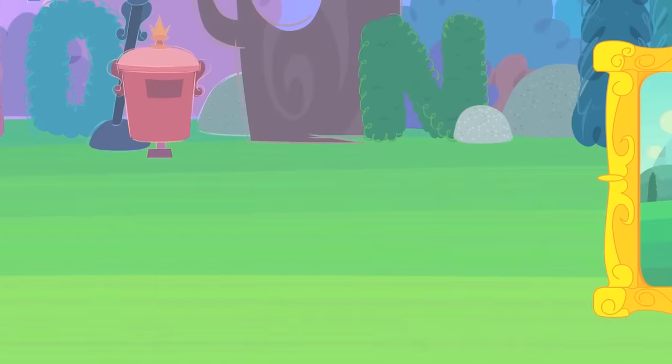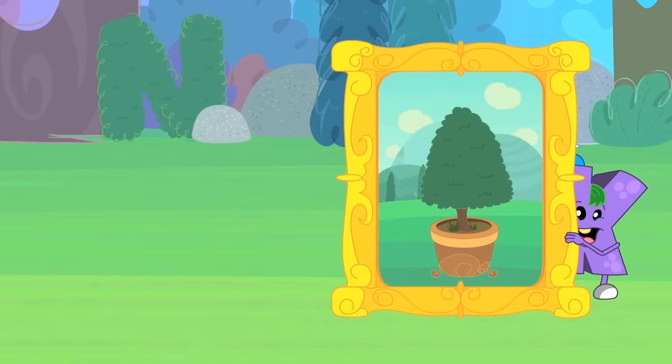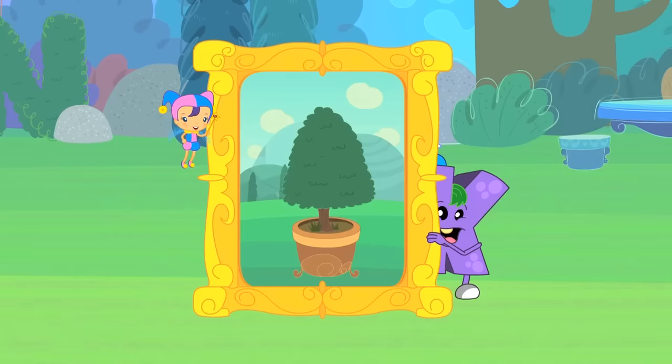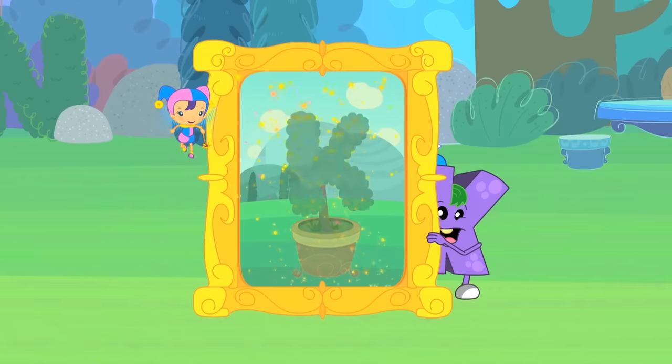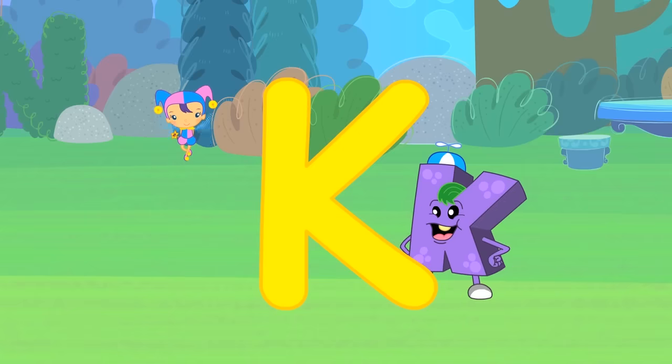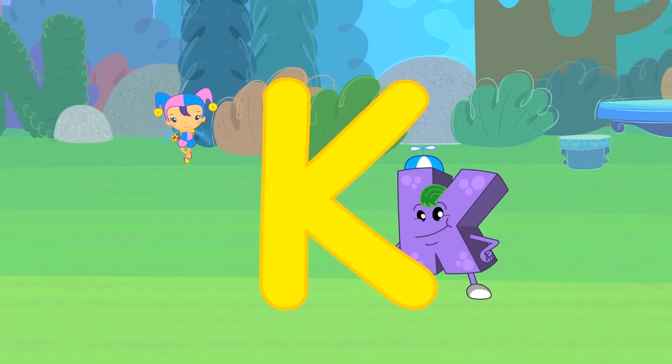Let's see what fun things we can learn today. Look, here's Cherryberry. Look, everyone! The picture has changed into a letter K. K. All together now, say it with me. K. K. Ha ha ha!